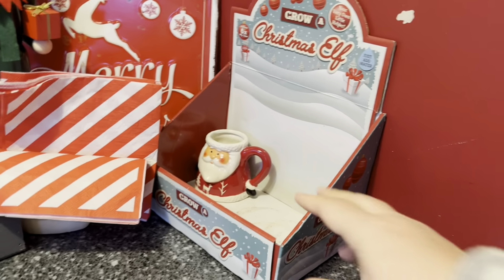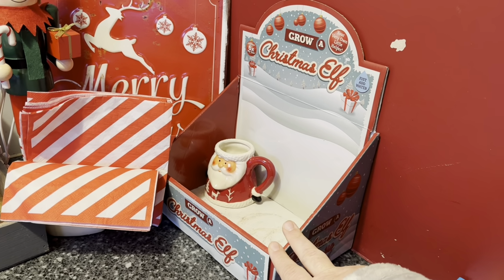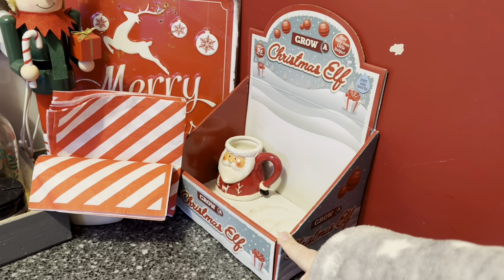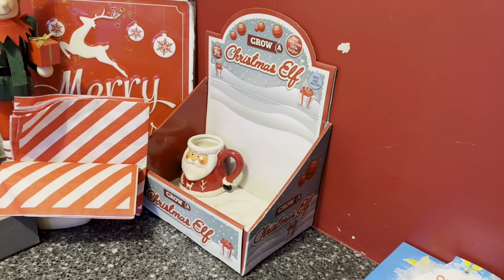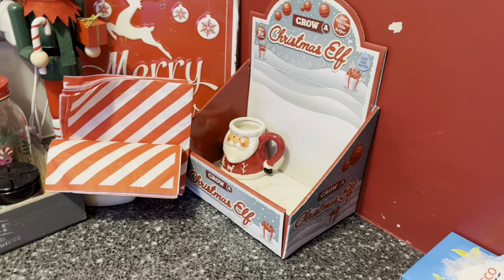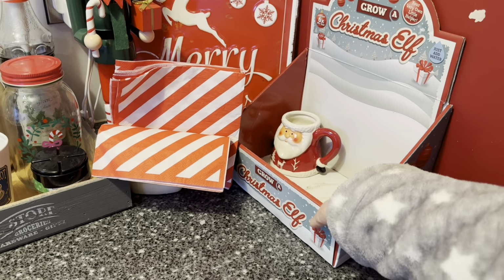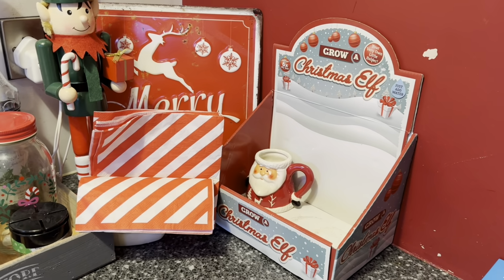This is where our mugs normally live. I got this from a garden centre that has loads of boxes at the checkouts, so that if you don't want to carry a bag, or if you've bought plants and things, you can put them in the boxes. We bought some stuff, and I saw this and thought, oh, that's a really cool box.